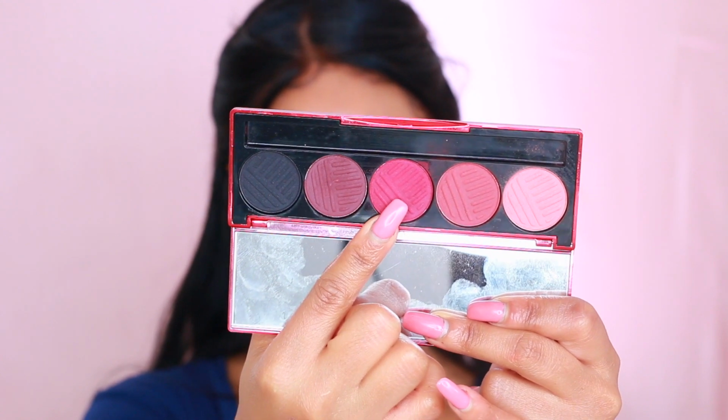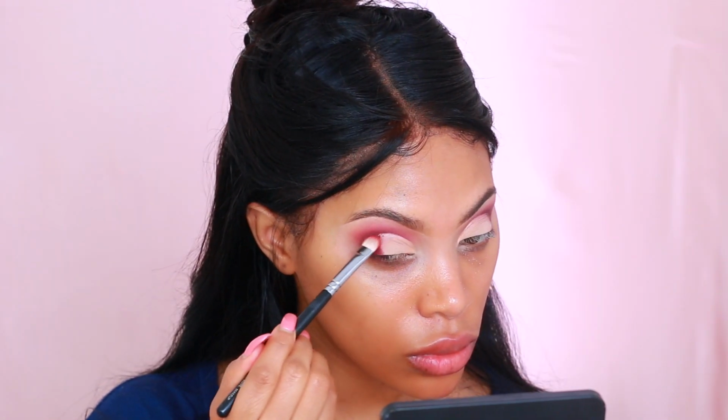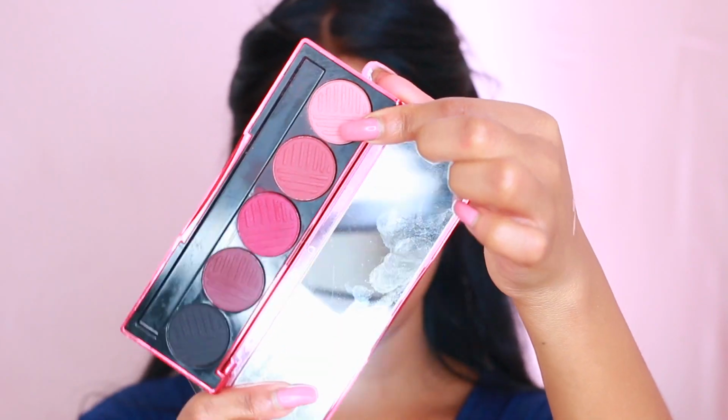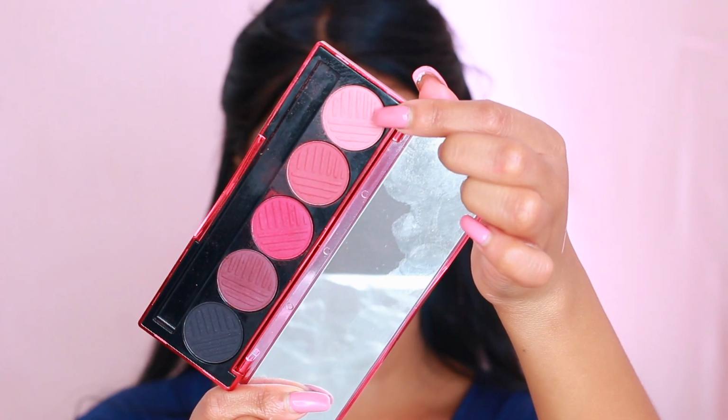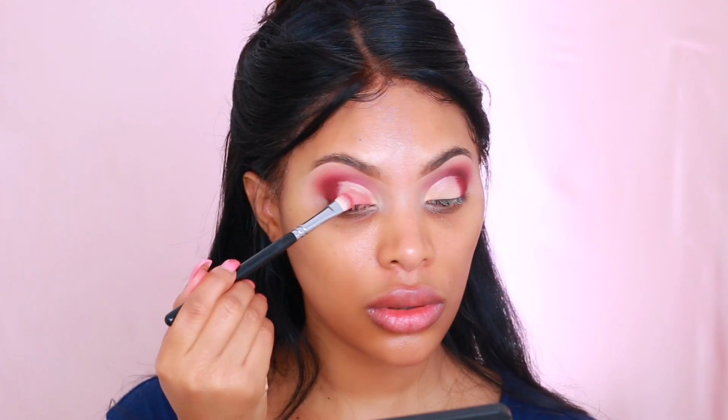So I'm just applying some translucent powder to this. I'm going back into the eyeshadow palette. I'm going to take the eyeshadow Berry Pop, and I'm just going to place that at the outer corner of the eyes. Now for my lid color, I think I'm going to use this one right here. To apply the eyeshadow, I'm using my Zoeva 234 brush.